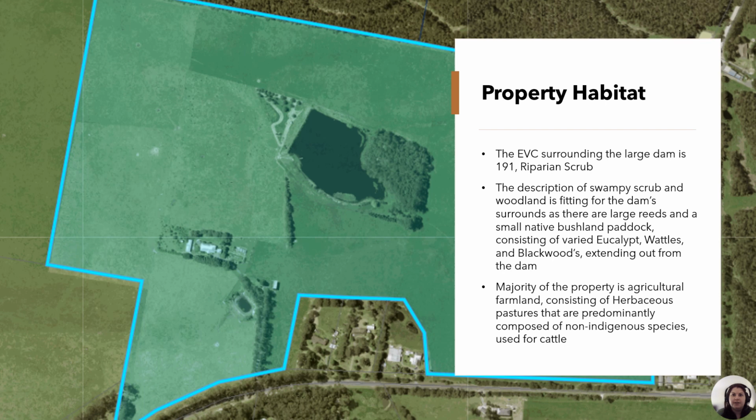The property's bioregion is classed as Highland Southern Fall, with the ecological vegetation class being 191 riparian scrub. The description of swampy scrub and woodland is fitting for the dam surrounds, as there are large reeds and small native bushland paddock consisting of varied eucalypts, wattles and blackwoods extending out from the dam and forming habitat corridors. The Bushbank Carbon Value and Biodiversity Value ranking map states the property to have a high biodiversity rating, indicating the property can deliver biodiversity and carbon benefits to the environment.